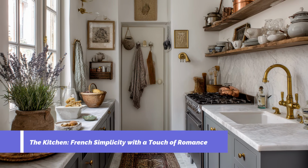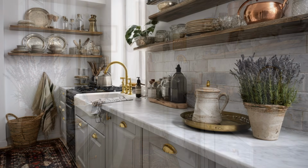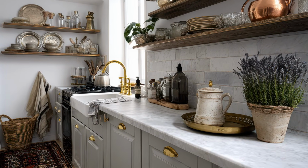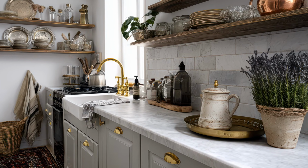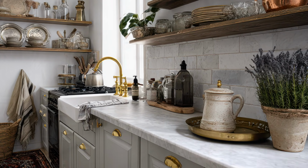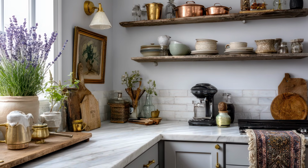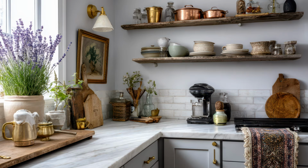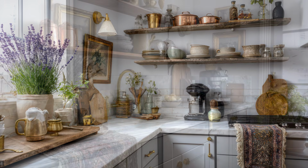Kitchens are compact yet irresistibly stylish. Picture open shelving displaying ceramic dishes, copper pots, and a small bouquet of lavender in a rustic jar. Soft white walls and subtle gray tones create a timeless palette, while brass fixtures add understated glamour. Choose a marble or butcher block countertop to bring warmth and authenticity.